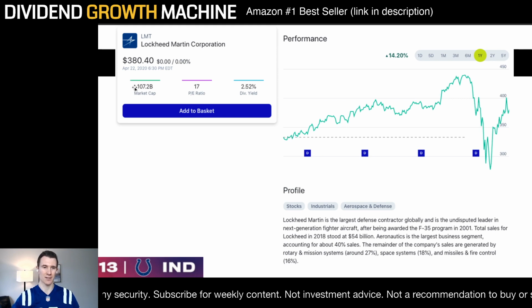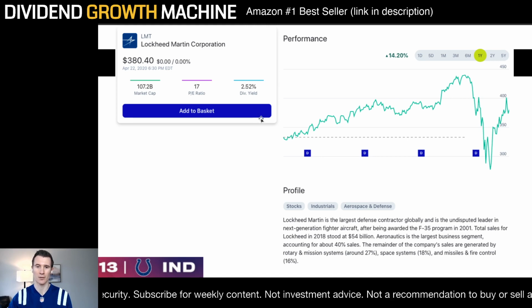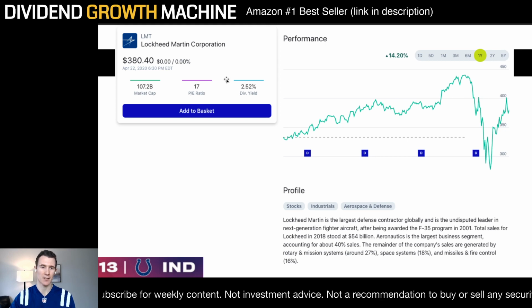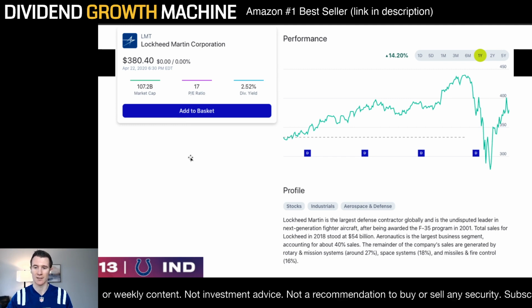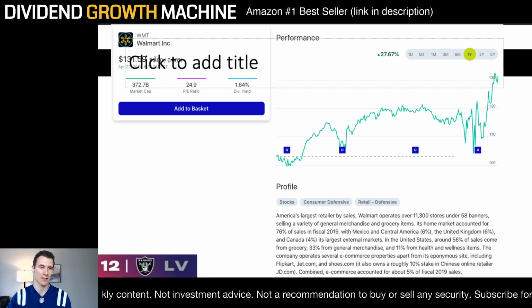This is just a great company, long history of dividend growth, backed by government contracts, obviously. So just a lot of stability here in this name with a 2.5% yield, slightly below average PE ratio. Again, market cap, not a mega cap, but it's big enough that it really has a lot of scale. Just a dominant company for the aerospace industry.